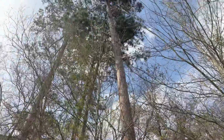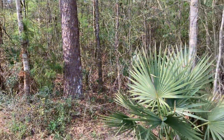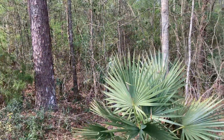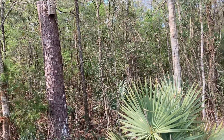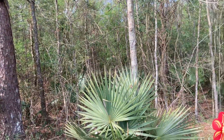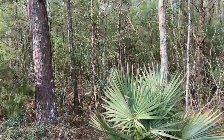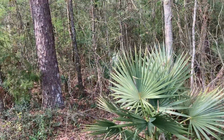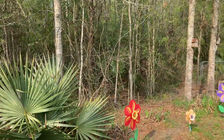You can see our big pines back here in the woods. These are not my woods, but apparently the lady who owns them isn't going to do anything with them. So hopefully it'll stay like this. There is a 15-foot right-of-way back here too, so I'd at least have 15 feet of it.